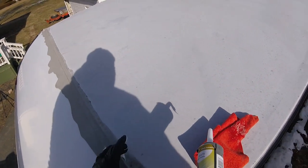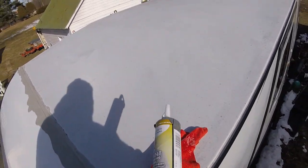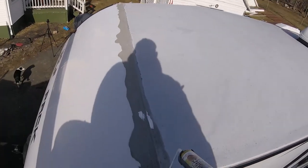So I didn't realize this stuff is white, and the caulk that I have on here is gray. And I don't know if that's just because it's aged, or if that's the color that this repair is going to end up being. Be nice if it all matched, but we'll see. So I'm trying to force this caulk back into that space. This is where the self-leveling would be nice because you could just kind of pump it over everything.